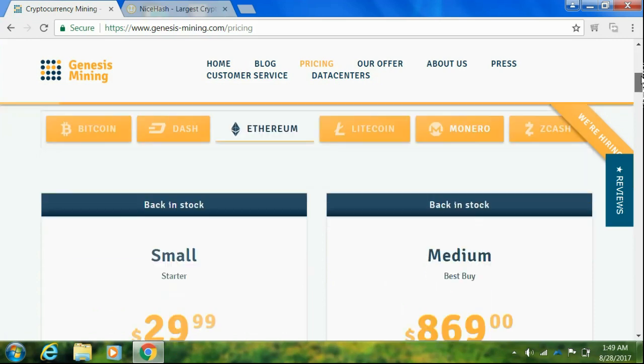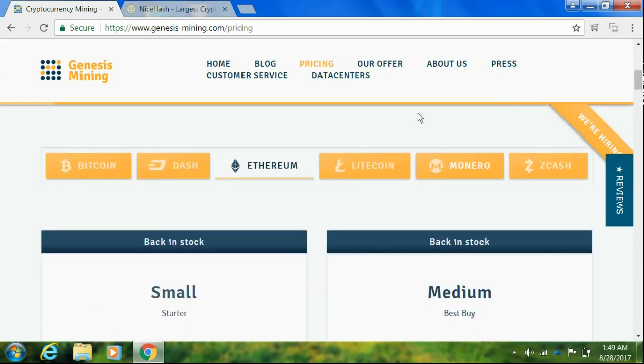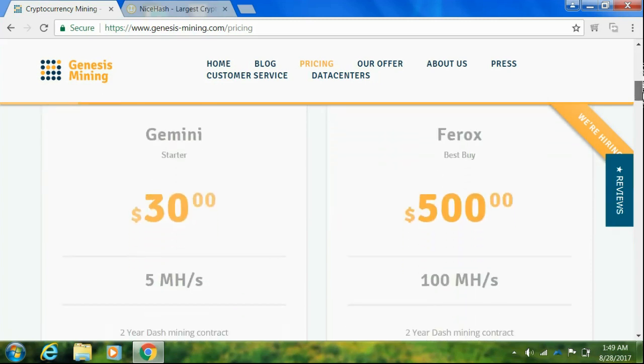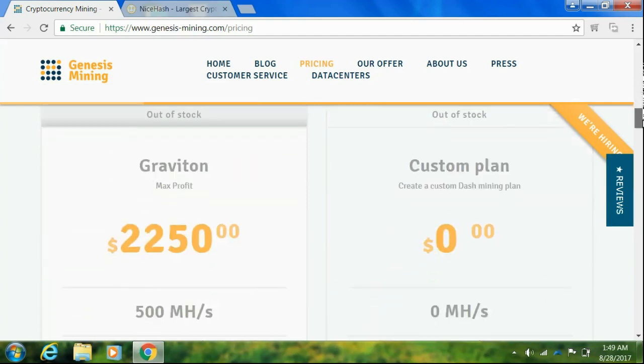So okay, for example, if we are to mine Dash, let's see whether it is available. So it is yet again out of stock. Okay? So let's check the price. All right, so this is the price for mining Dash on Genesis Mining.